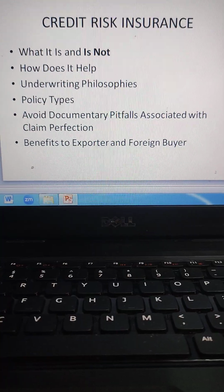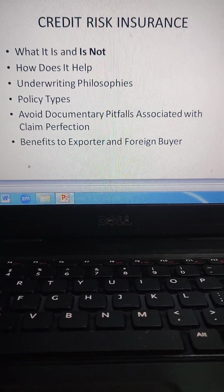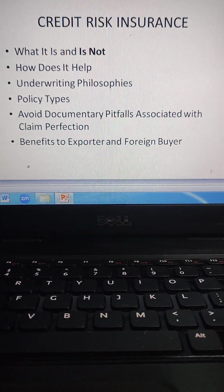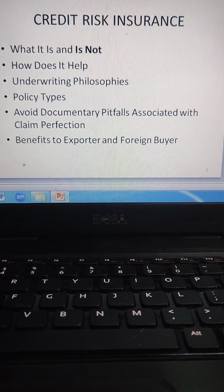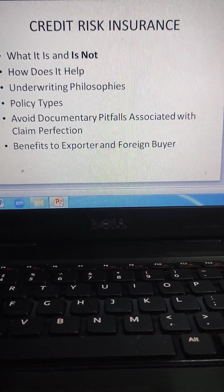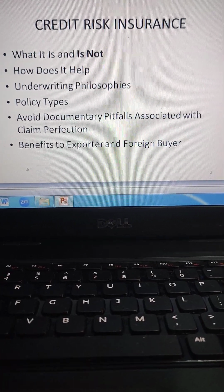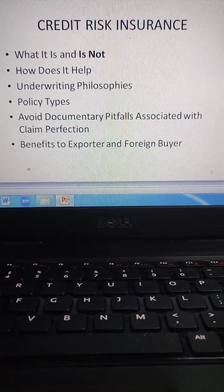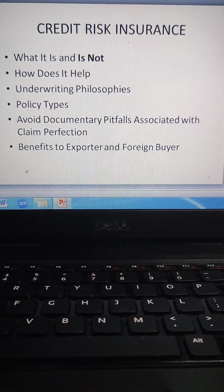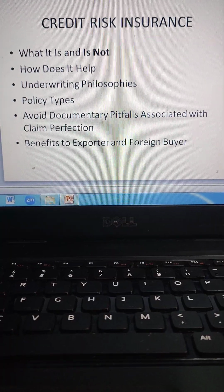The topic of the day is credit risk insurance. Let's understand what it is and what it is not. How does it help? Underwriting philosophies, policy types, avoid documentary pitfalls associated with claim perfection, and benefits to exporter and foreign buyer.